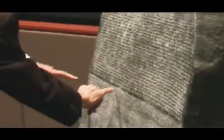I had no idea what the Rosetta Stone was. It's interesting to find out. Looks like a nice stone, and I'm glad he's doing it.